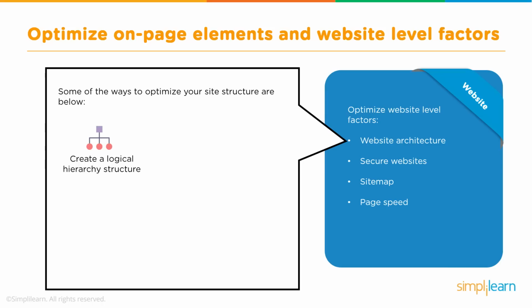Create a logical hierarchy structure. If you're selling shoes, you're going to have a home page, and break the structure up into men's shoes, women's shoes, children's shoes. Then under men's shoes, you could have it by brand. It could be Nike, Puma, Adidas. On the women's side, it could be Nike, Puma, Adidas. On the child side, it could be Nike, Puma, Adidas. You want to keep the structure flowing in a hierarchy, and balance the number of subcategories within each category. So if the men's has Nike, Puma, Adidas, the women's should have Nike, Puma, Adidas.